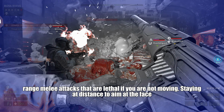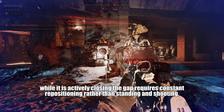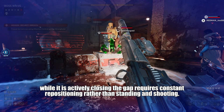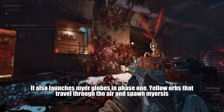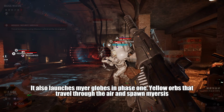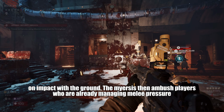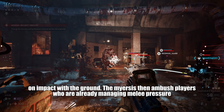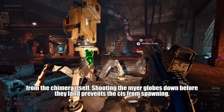It rushes toward targets and prioritizes close-range melee attacks that are lethal if you are not moving. Staying at distance to aim at the face while it is actively closing the gap requires constant repositioning rather than standing and shooting. It also launches Mire globes in Phase 1, yellow orbs that travel through the air and spawn Mire cysts on impact with the ground.